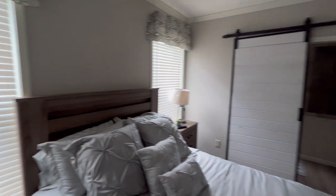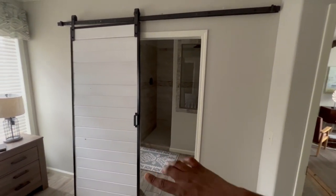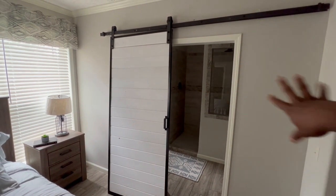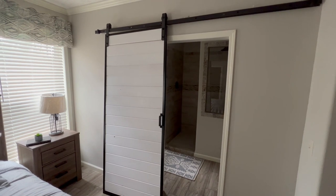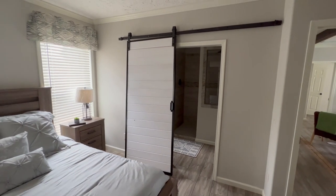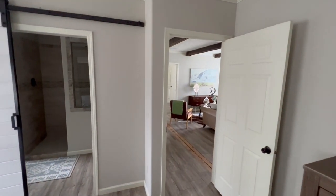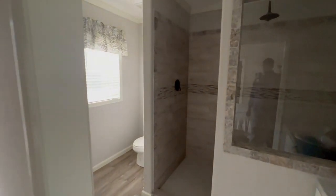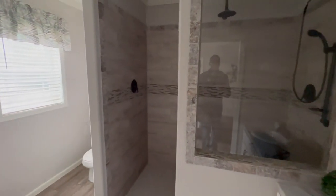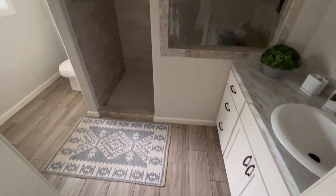Let's take a look at the master bathroom. So check out the master bath. Now, as you would notice right here, it would have the barn sliding door. But if you don't like the barn sliding door, you can always opt to get a standard door like this one. It's really up to you. So definitely keep that in mind. All right, so this is your master bathroom. Okay, now it doesn't have a garden tub, but it does have a huge walk-in shower.